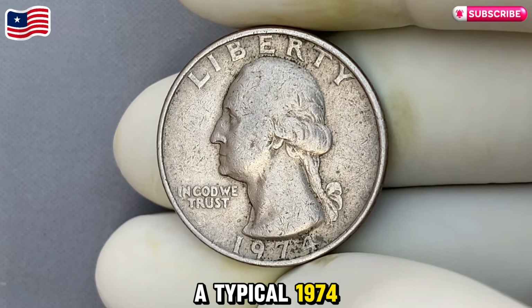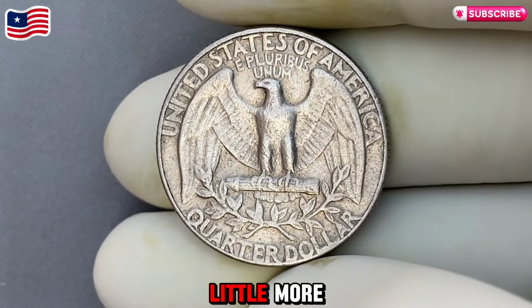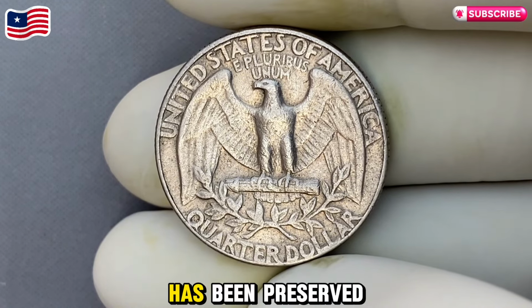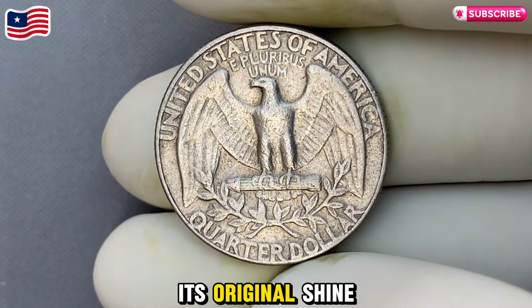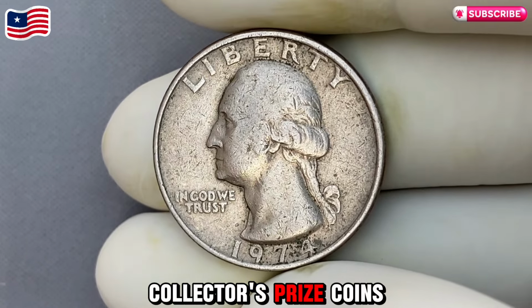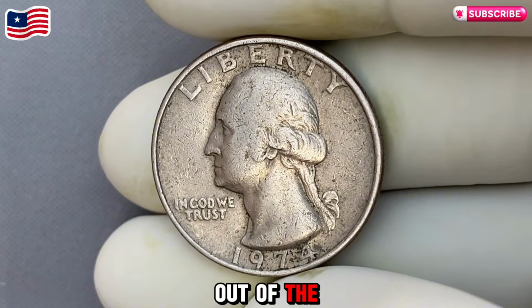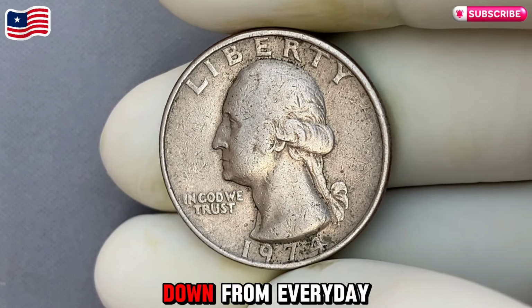A typical 1974 quarter that's been circulated will only be worth its face value or maybe a little more, but if you have one that has been preserved in flawless uncirculated condition with its original shine and sharp details, then you already have something much more valuable. Collectors prize coins that look like they just came out of the mint, because those are much rarer, especially as years go by and coins get worn down from everyday use.